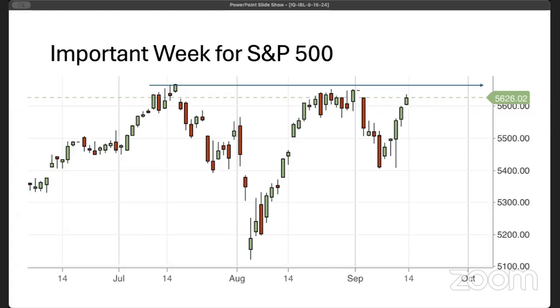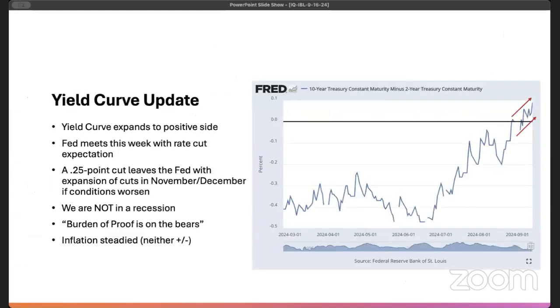All right, so the second main thing is a yield curve update. You can see the expansion since the yield curve reverted to a positive spread about 10 days ago, and that trend is continuing. That means that yields are falling, prices are rising. That generally signifies that the bond market has a lower level of confidence in the economy in the short term. That's not generally a positive for stocks right now, but the 10-year yield has stabilized at above 3.6%, and if it'll hold there, that should not become a headwind on stocks.